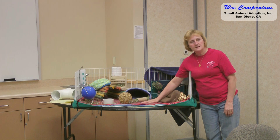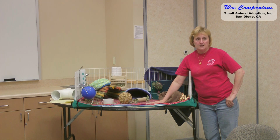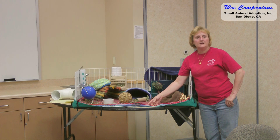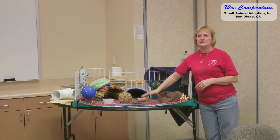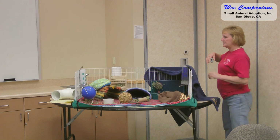People are liking this because it's soft and it's actually more economic to be laundering these than paying for the bedding. That's kind of what I'm thinking. The bedding is very expensive. And with the dust and the allergies and that, it's much cleaner. There's no dust with that kind of setup.